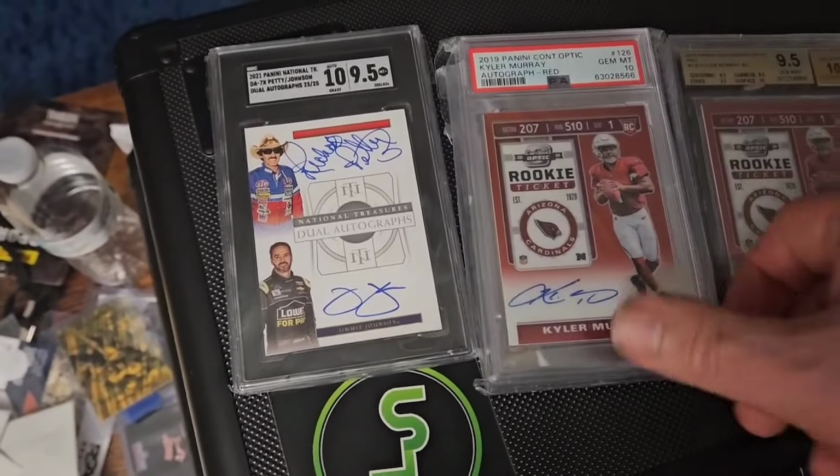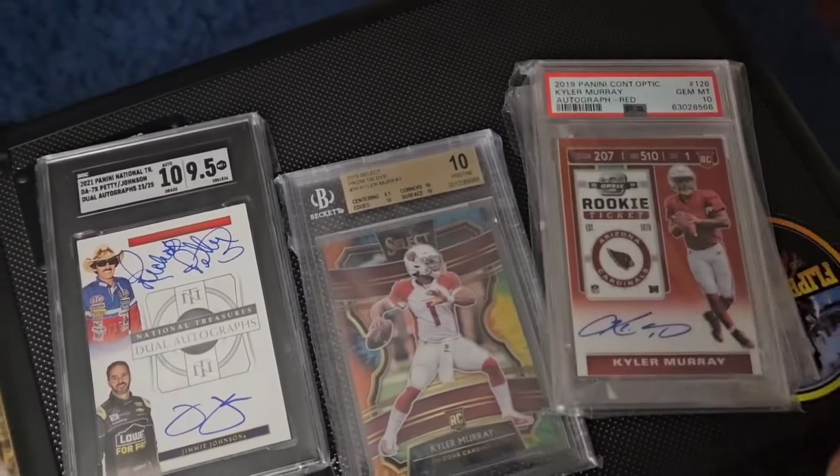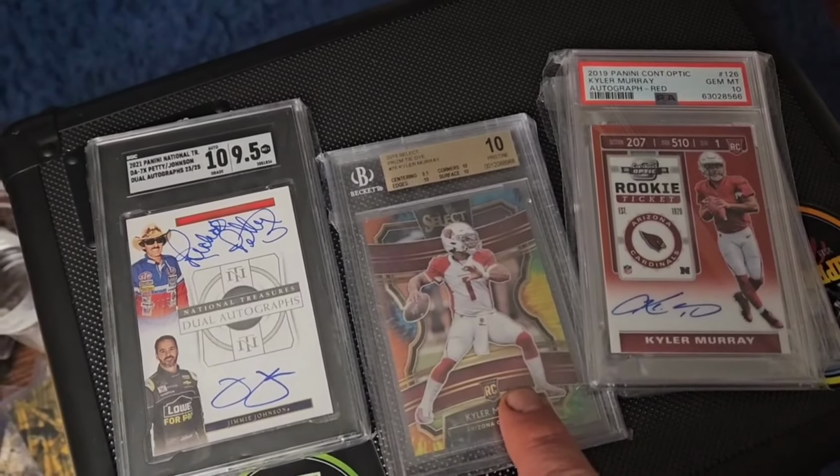Did sell the two Kyler Murray Contenders, the BGS 9.5, True Gem Plus, the PSA 10. Also sold the Select Tie-Dye. So anybody who's followed the channel for at least the last couple months knows that I've been buying Kyler Murray in the hopes that some hype would be generated around the NFL draft, around the Cardinals drafting a receiver, and that his market would move. Anybody who has paid attention to the market realizes that the market on his cards has moved.